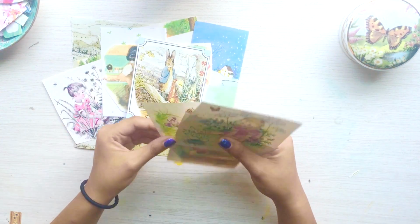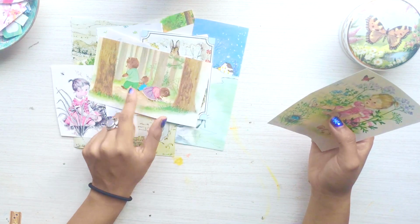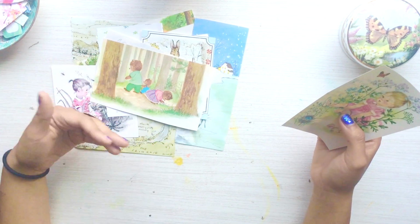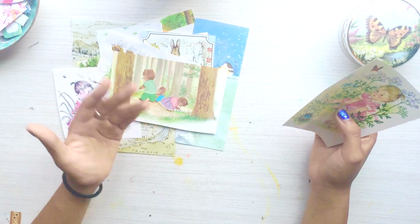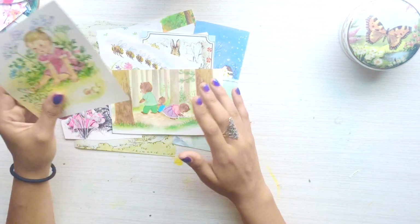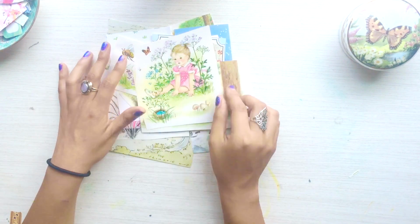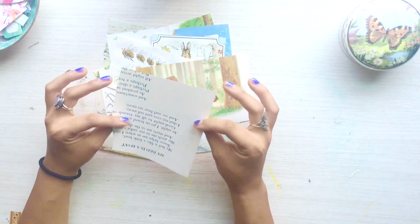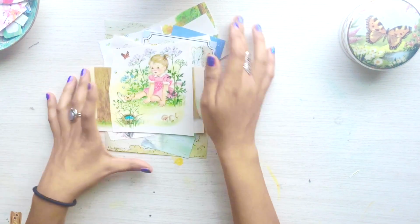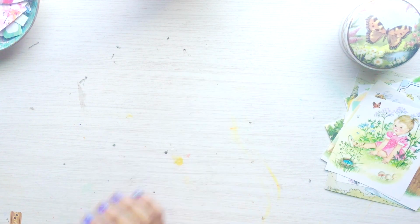Here's one of Peter Rabbit, some birds and flowers, some little bears. I will never see a bear in the forest dressed up in human clothing, but it's just an image that I really liked, and it's just fun to put it in your journal, you know, because as I said, there's no rules. And of course this beautiful image. This I would probably put on the cover of a journal because I love it that much. It's so beautiful. So that's just a quick example of what I gravitate towards.